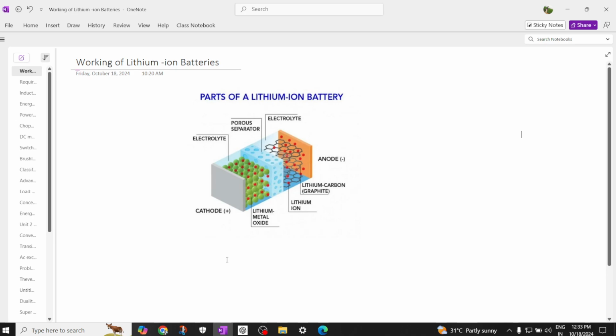Hi everyone, good evening. So today we are going to discuss the working of lithium-ion batteries in electric vehicle applications. These lithium-ion batteries are powerful batteries which have high energy density. These lithium-ion batteries are designed to support fast charging.